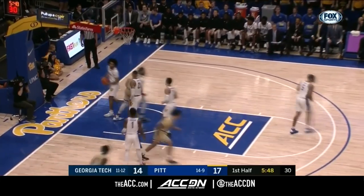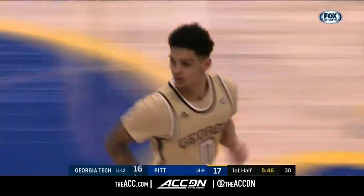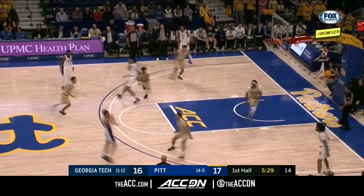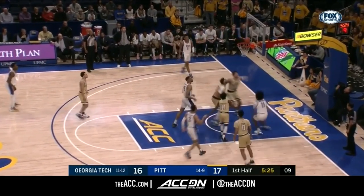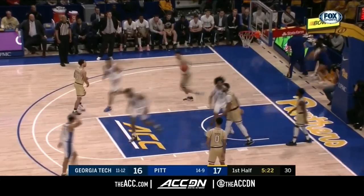Devoe. Nice little hesitation. We're talking about how crafty he is. 5 and a half to play in the first half as well. McGowens to Brown, power dribble. Slam back in by Champagnie.